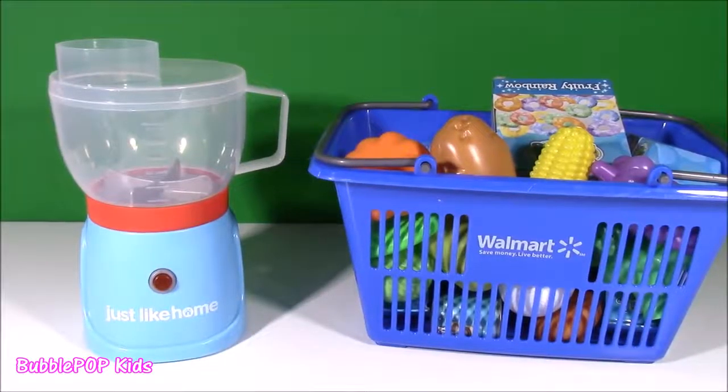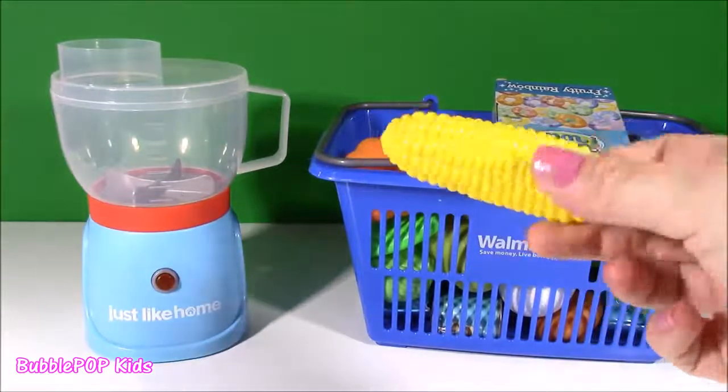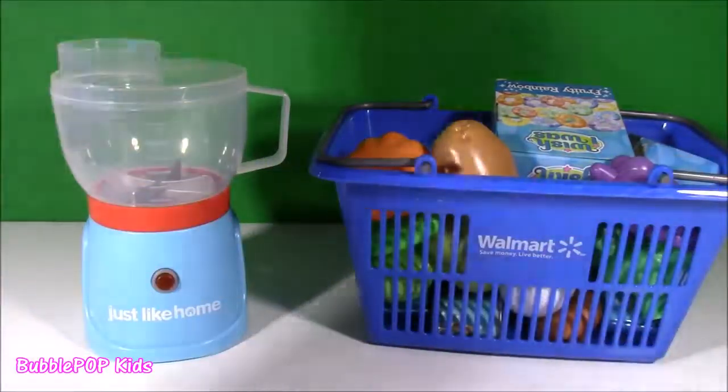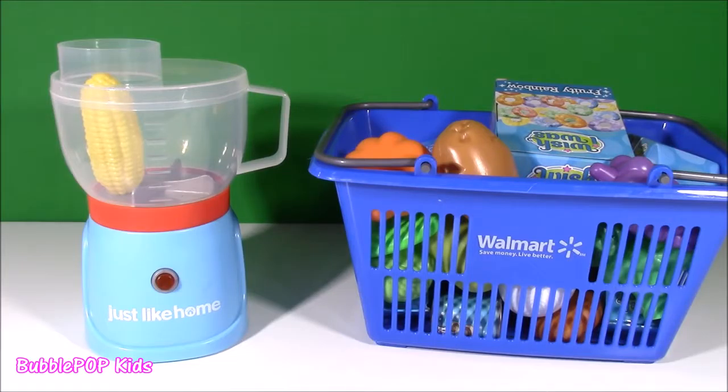I thought of a good idea. You guys, how about we do this? We'll get our magical food processor. We'll get some of these little foods one at a time. Oh, like this little corn. Pop it in and see what magical surprises we're gonna get.